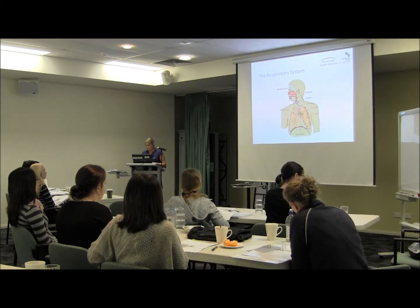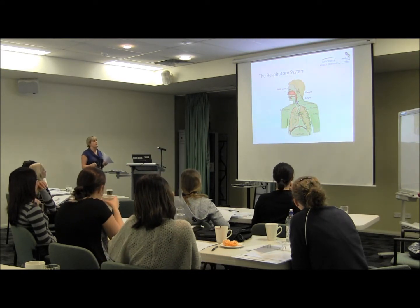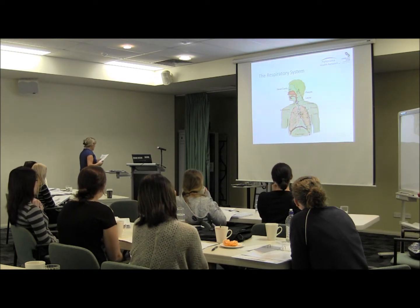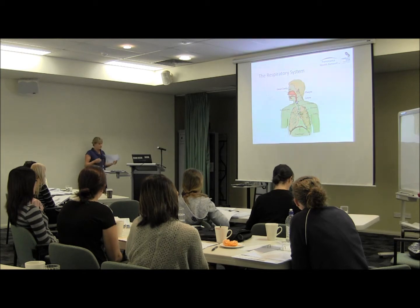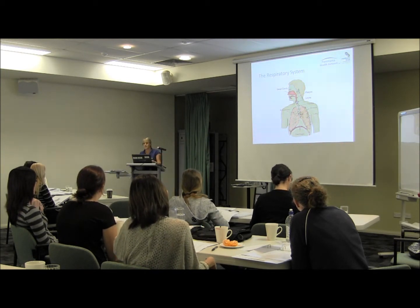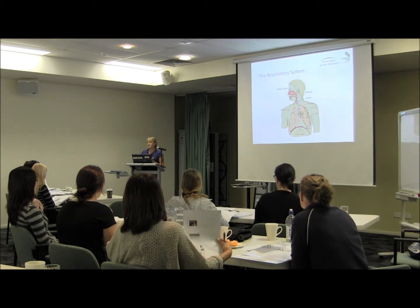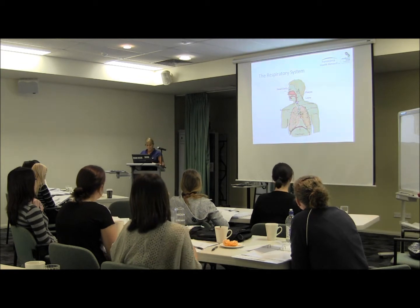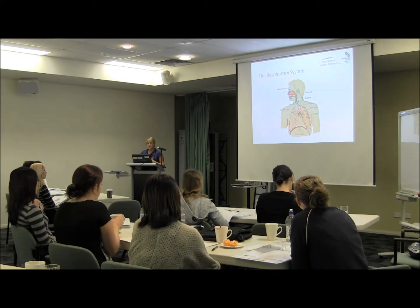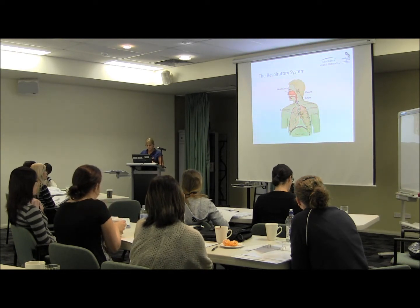You have the visceral, so the visceral layer lines the surface of the lung, and the parietal is the inner surface of the chest wall. In between those two surfaces is what we call pleural fluid, and that helps the lungs to move freely, so we're avoiding any friction there. So we know that there's 3 lobes on the right and 2 on the left. So the right lung is slightly larger, and that's the dominant part.